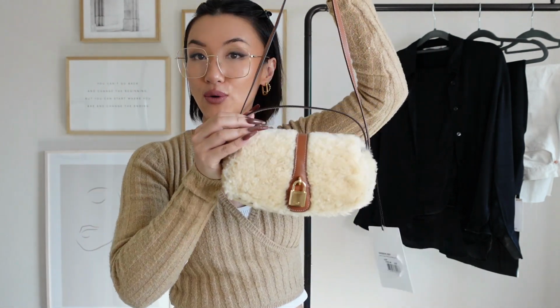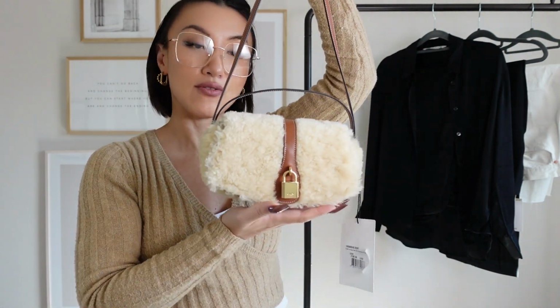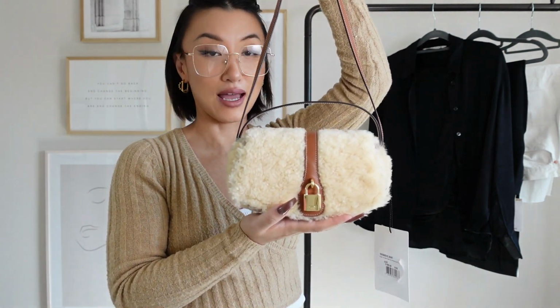I decided to go with this bag because I feel like the Triomphe bag is their ongoing style and I can always go back for it if I do wish to make a purchase down the road. But this one, if I miss it, I miss it, and I didn't want to miss it.